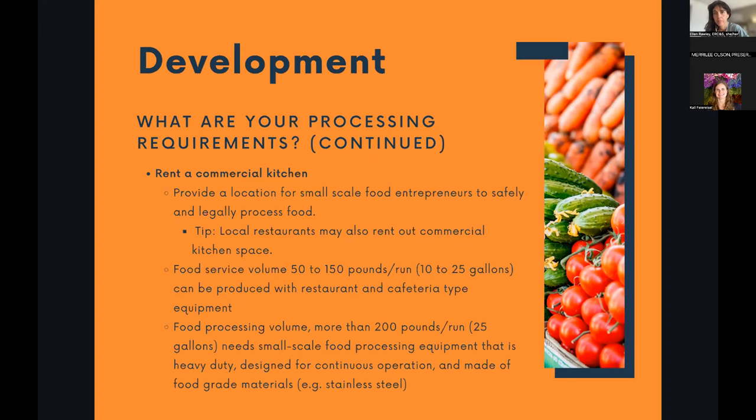If you've maybe looked into renting a commercial kitchen in your area and haven't had much luck, local restaurants might also rent out commercial kitchen space when they're not in production. So that could be an avenue to look into.